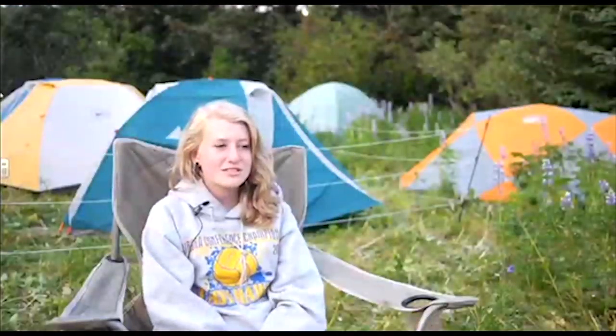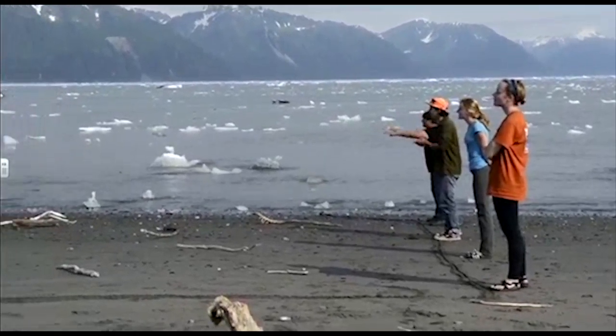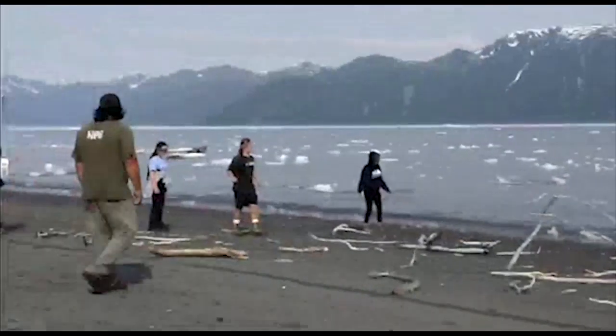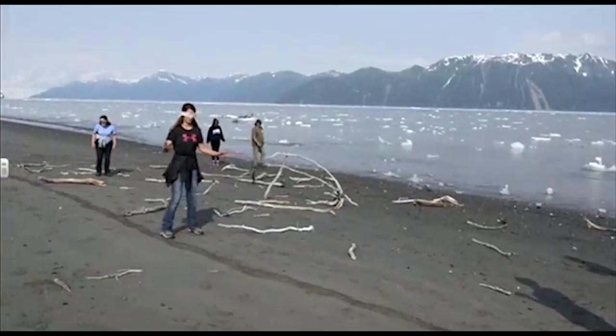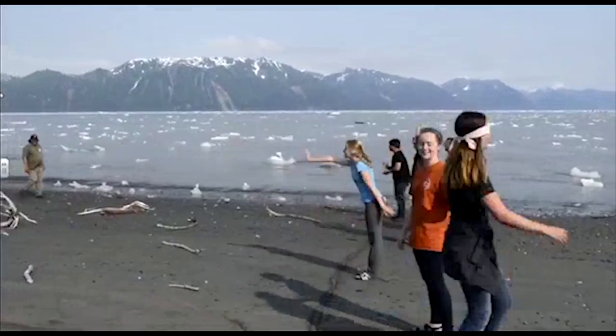Playing a lot of games in camp was fun. Basically, the whole trip was fun. Everybody got along great, found a bunch of cool stuff, and was able to help out the environment.